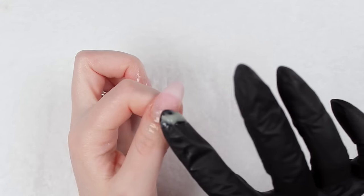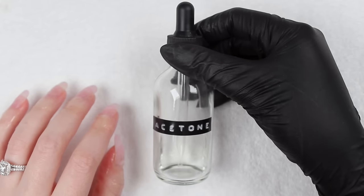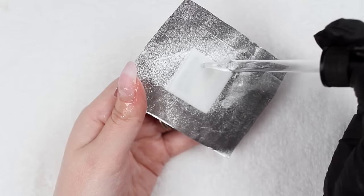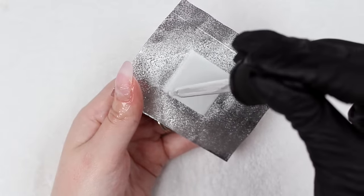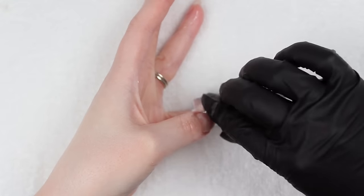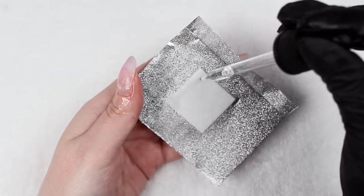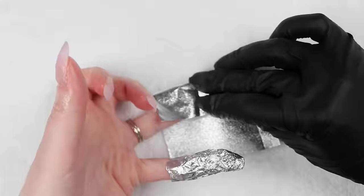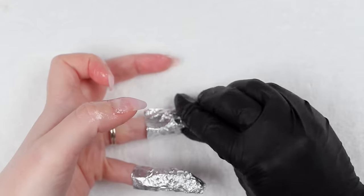Next, I'm taking pure acetone and I'm soaking the little cotton pads on my nail wraps, wrapping them tight and leaving them to soak for about 10 minutes. I put my acetone in a little dropper bottle like this each time I need to use it because it makes application less messy, but I wouldn't recommend leaving it in a dropper bottle like this if you're not using it because it will evaporate. I think acetone needs to be kept in a frosted bottle so it doesn't evaporate, something I learned the hard way. I'm just here to tell you the stuff that went wrong for me so you don't make the same mistakes.